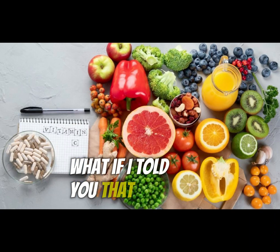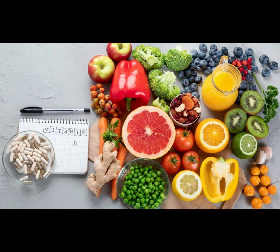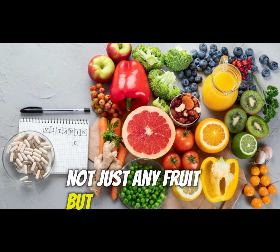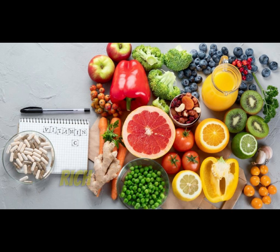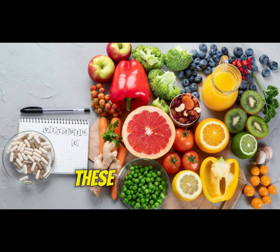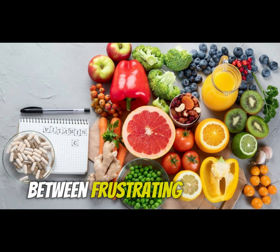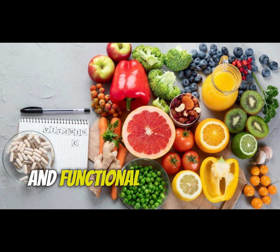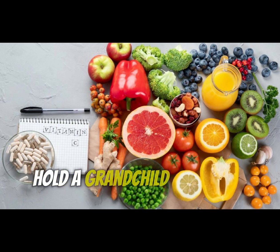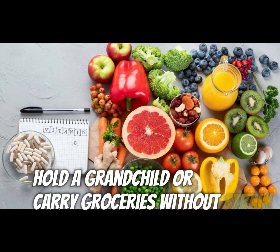What if I told you that the strength in your legs, the sensitivity in your hands, even the stability of your joints could hinge on something as simple as fruit? Not just any fruit, but very specific fruits rich in collagen-building compounds. And after age 60, these fruits could be the missing link between frustrating muscle loss and functional strength, between numb, tingling hands and the steady grip that lets you open a jar, hold a grandchild, or carry groceries without strain.